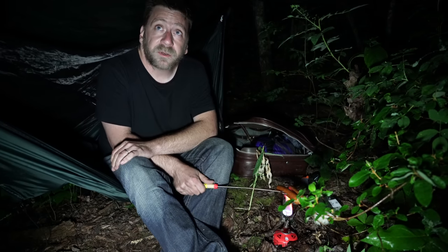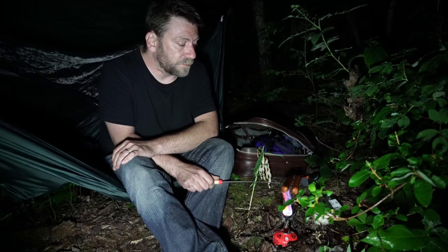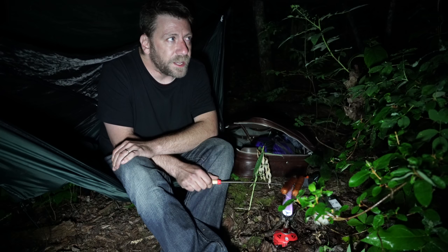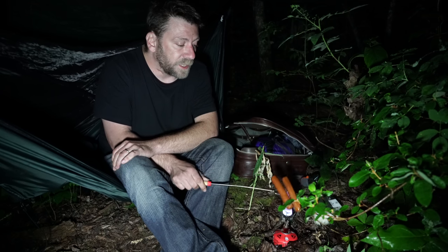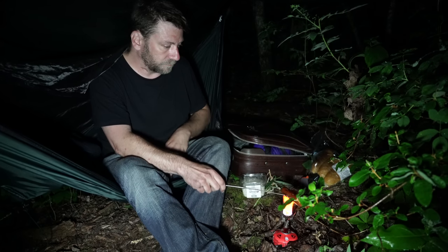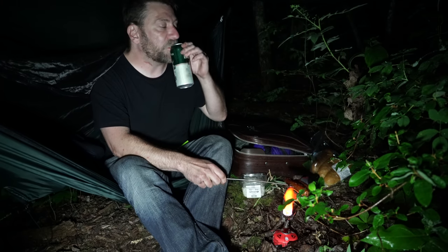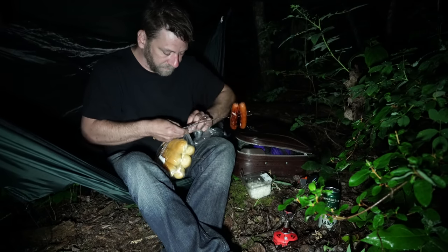The rain has stopped, but there's still the pitter-patter above us from the rain falling off the leaves. And that should make for a severely relaxing sleep. Should be good enough to eat right now.